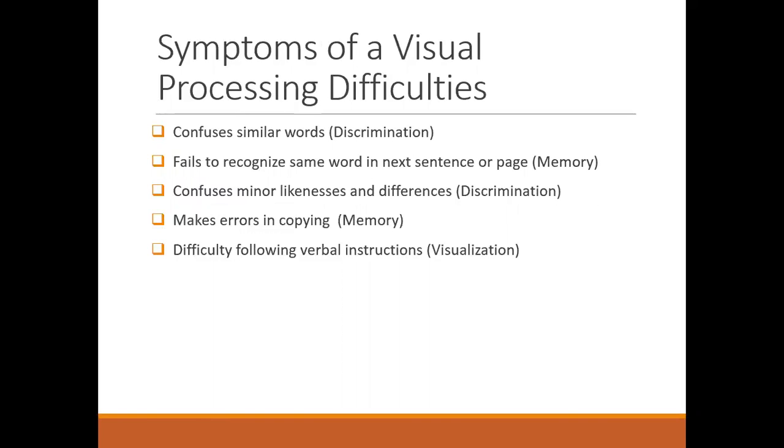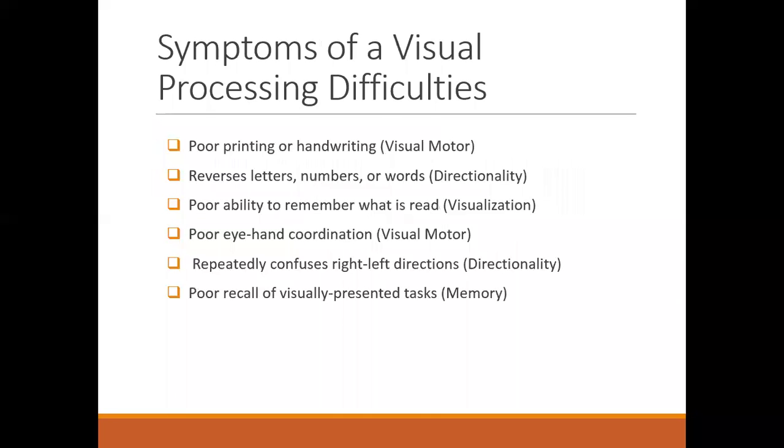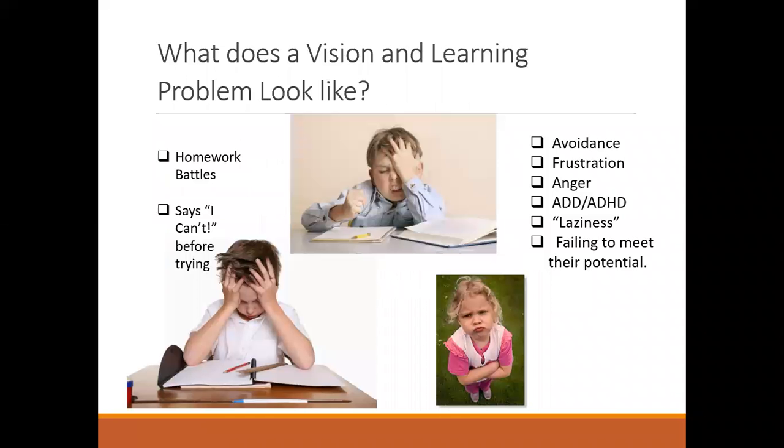That could be visualization. If you can't visualize the instructions, sometimes it's harder to execute it. Poor printing, handwriting, reversing letters and numbers, ability to remember what is read, goes back to that comprehension piece and visualization. Poor eye-hand coordination, directional, again, skills by confusing right and left directions often. And then poor recall of visually presented tasks. So again, that goes back to the memory.